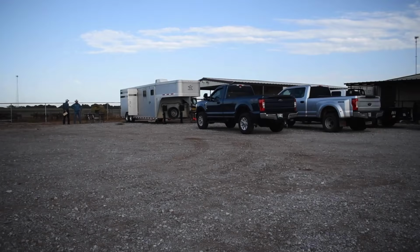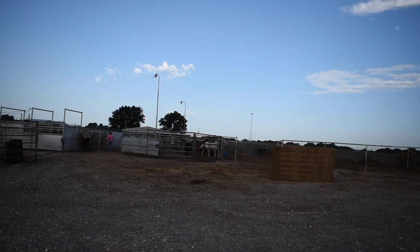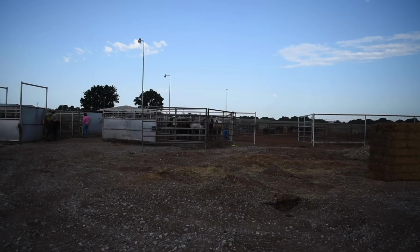And oh, there's a beautiful buckskin. It's little though. They're all little. There's a little grullo. Oh, oh my goodness. Oh, I like those grays too. They're all so cute.